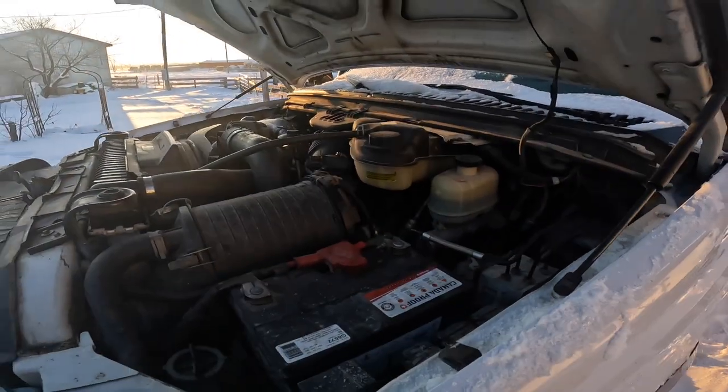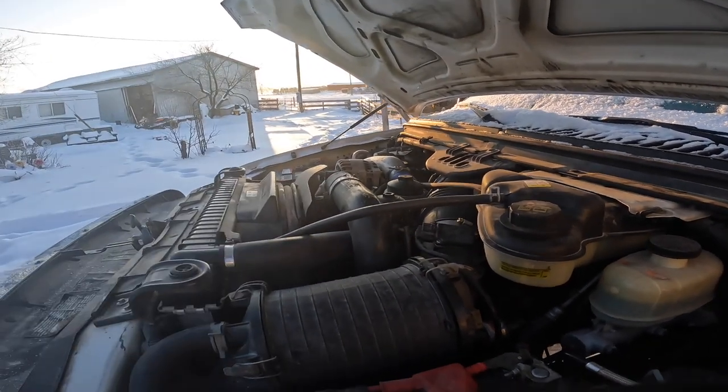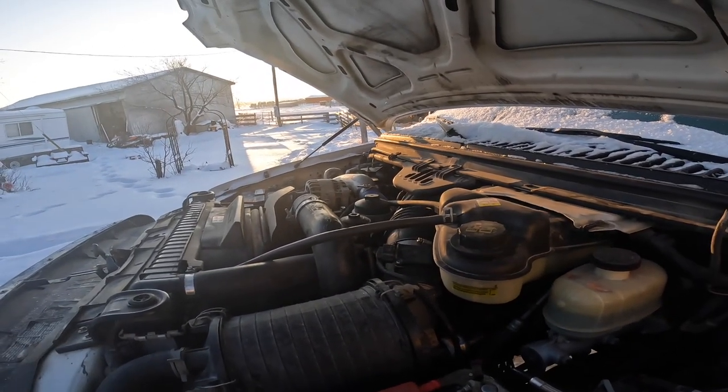So, well, is that it? Obviously, I did a full Shell Rotella T6 oil change with ARC oil friction modifier.